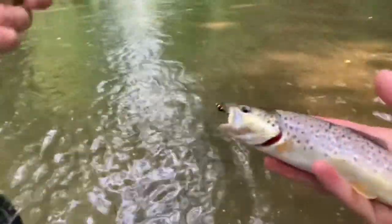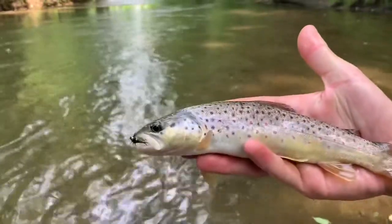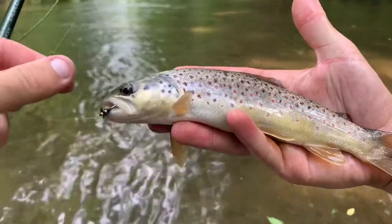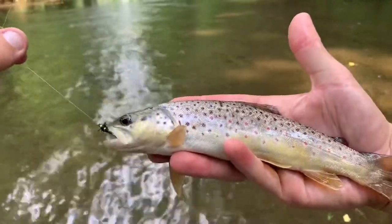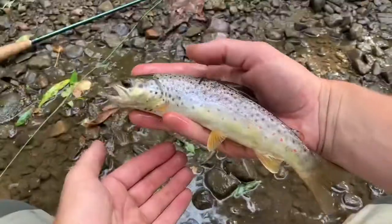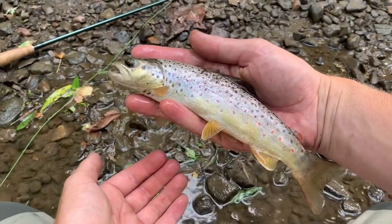Oh my god, look at this guy, dude. Gorgeous fish right there on the little black caddis, double beaded. A beautiful freaking brown. Oh, let me bring him up to shore a little bit. We can get a closer look. A beautiful specimen. Not too big, but hey, doesn't matter. Beautiful guy, dude, look at him.